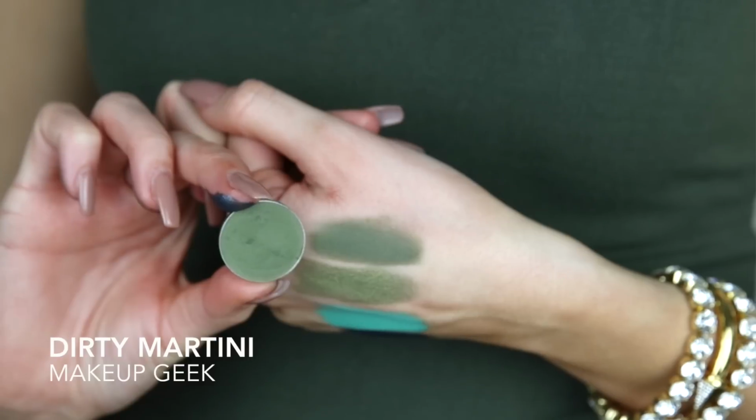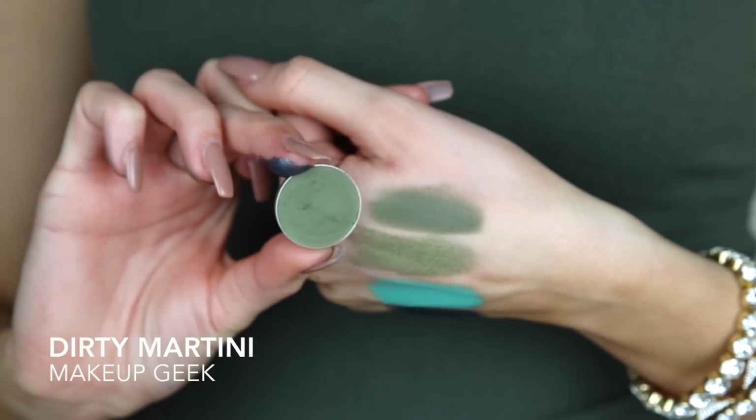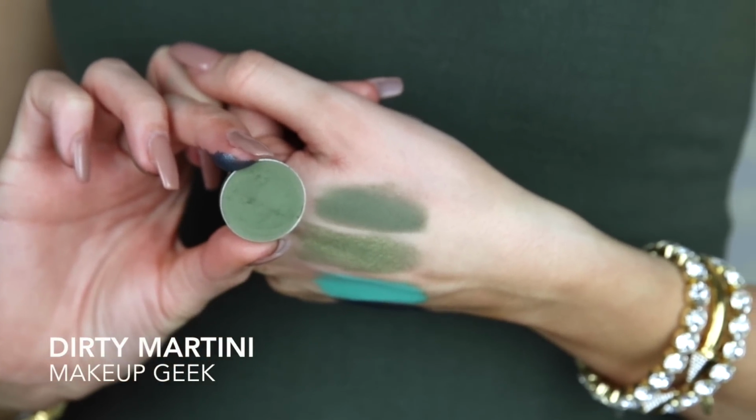Speaking of olive green, Dirty Martini by Makeup Geek, matte olive green. This color is everything. Oh my God, I love this. You can take this and put it all over your entire lid, blend it out with a warm brown and put on some lashes, and oh my God, you've got the most beautiful smoky eye in seconds. This is just such a good color.